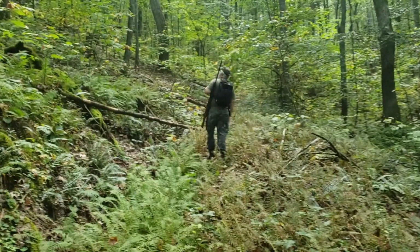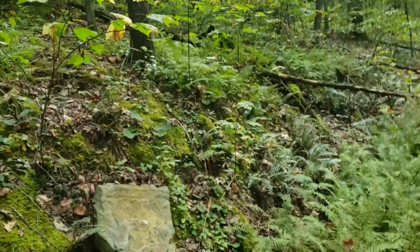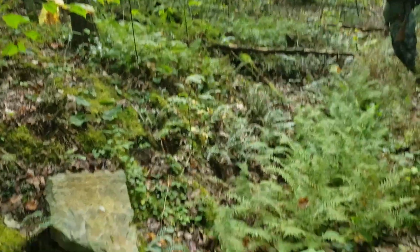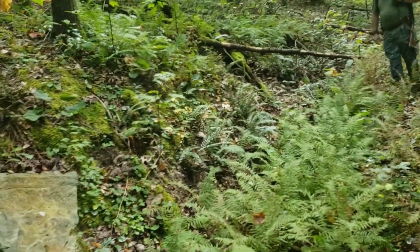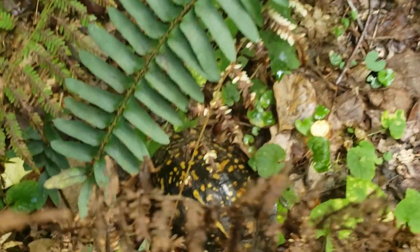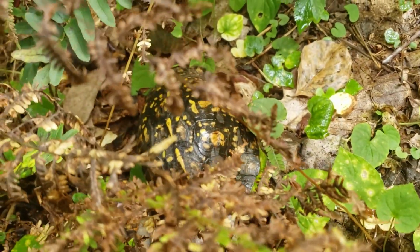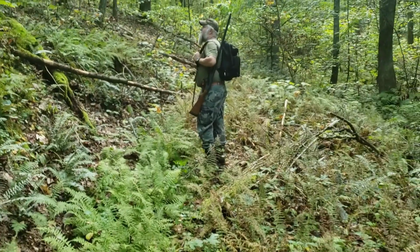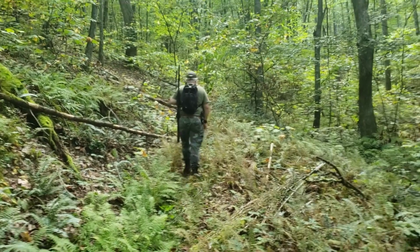But we did make a discovery. We've got a friend right here. If I can see where Dad put him. There he is. I almost stepped on him. Right there. A little turtle, hanging out in the path. We're going to leave him be, though.